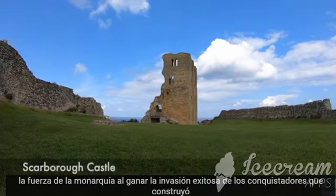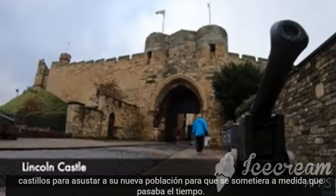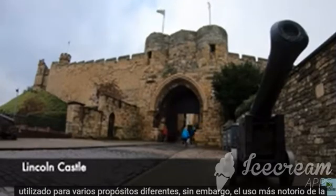Brutality, and the monarchy's strength. Upon William the Conqueror's successful invasion, he built castles to scare his new population into submission. As time went on, castles were used for a number of different purposes.